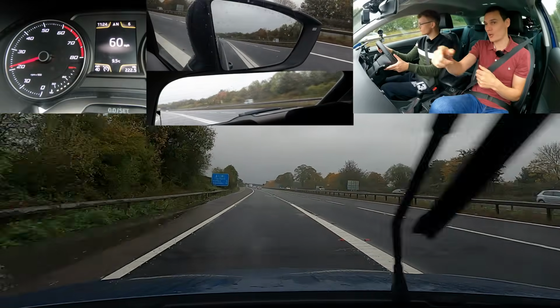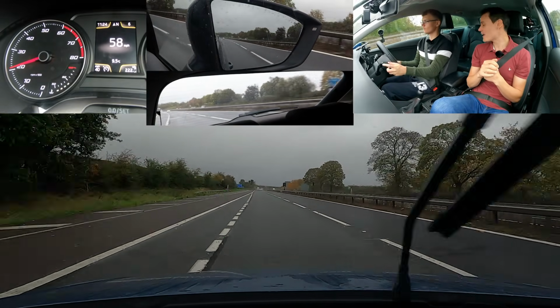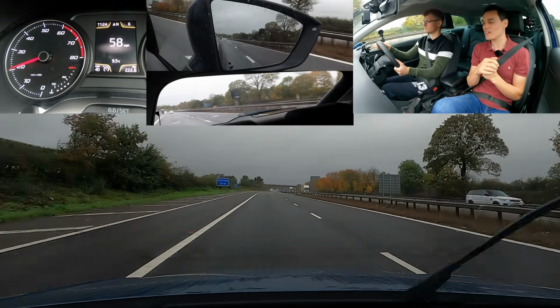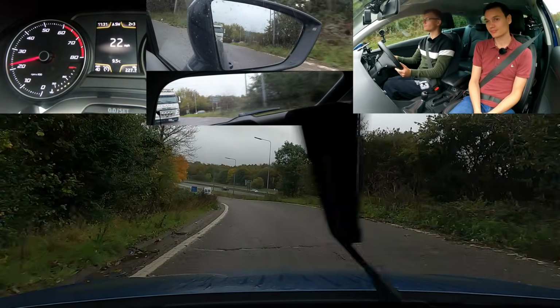I do them all at broken lines, so signal, we are merging. There we go. Wasn't much warning there, was it? No. Not much warning at all. That was a very short blend line. You couldn't see it until you're on top of it. Right, so we continue now to the next point. Another slip road. Yeah. Can you do it? Yeah.